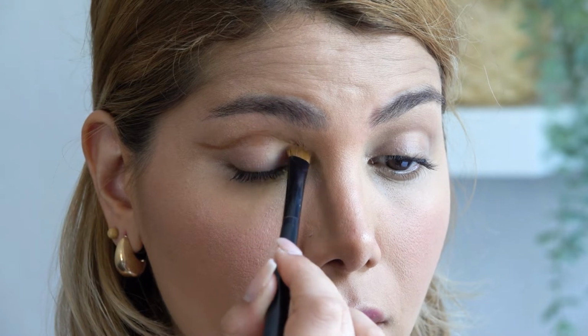Then I extend the line and create a wing. Next, I extend my lash line on the edge using the same flat dense brush. I connect the extended line with the wing above. The end result looks like a wing.